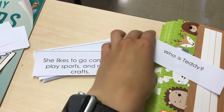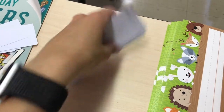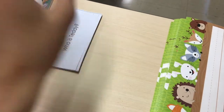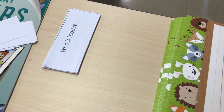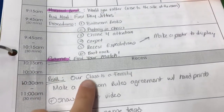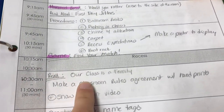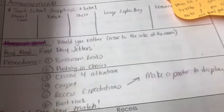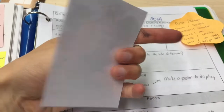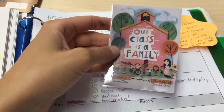So this is called Find Your Match, and it was really quick and easy. I think I made like 10 questions and then 10 answers, obviously, and that covers 20 students. So I have enough ready for 24 students. So that'll be our game before recess. After recess, we are going to read this story, Our Class is a Family. So look at that, just on the very first day of school, we are going to have 2 stories read.